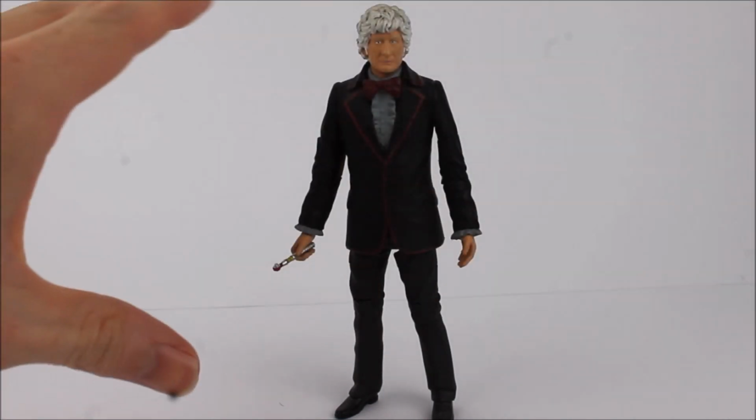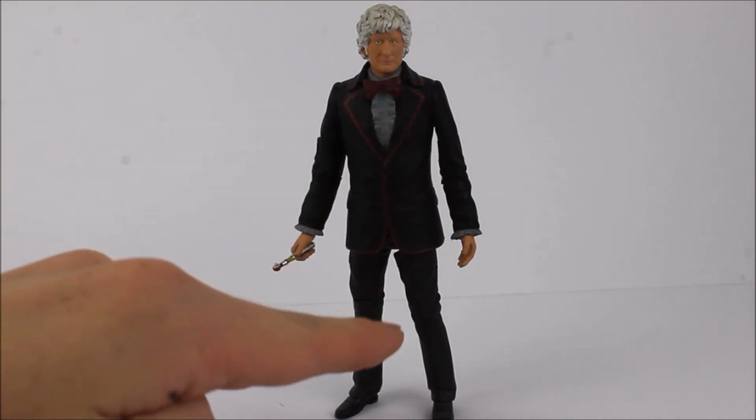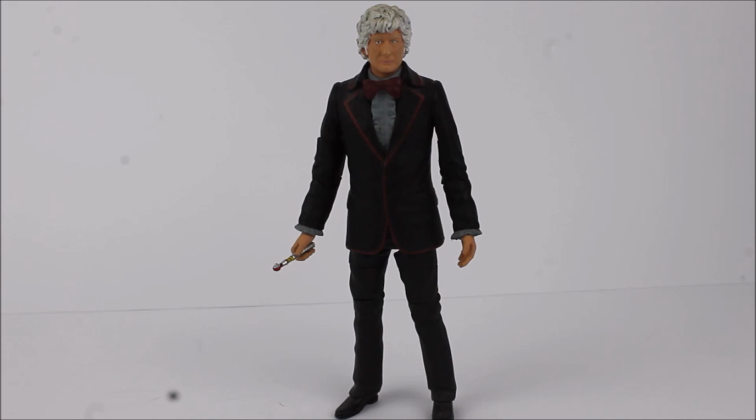So we have the top half of the Death of the Daleks version of Third Doctor, and then at the very bottom we have the trouser and shoe variation seen on the Third Doctor and Sea Devil set. It makes for a nice version of costume, it is quite cool, however there's not really much difference at all, and as with the others it does also come with the Sonic Screwdriver.